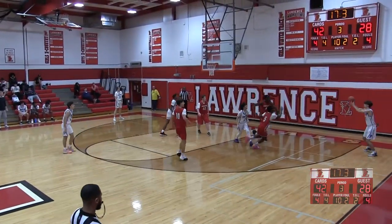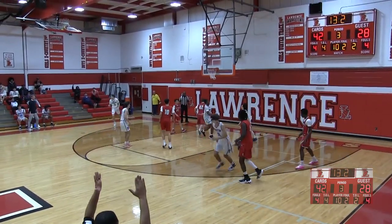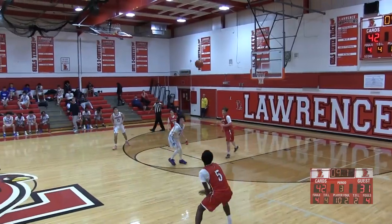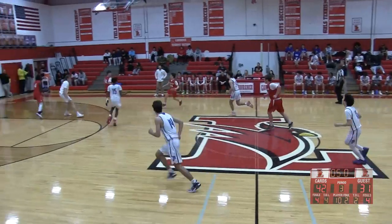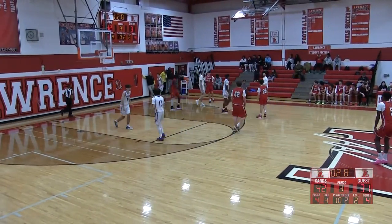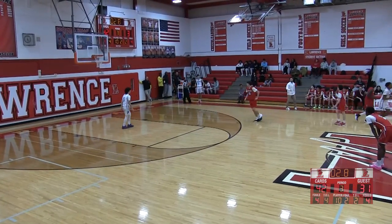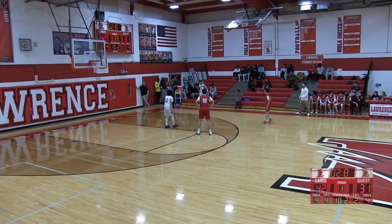Princeton on the move. Up for the three-pointer, and it's good. Cardinals with the ball. Pass to Wilson. Sends it back across. It's going to bounce out of bounds off the Cardinals. Cardinals rushing things, trying to beat the clock as we've got 2.8 seconds left in this quarter. But it's going to be Princeton with the ball.